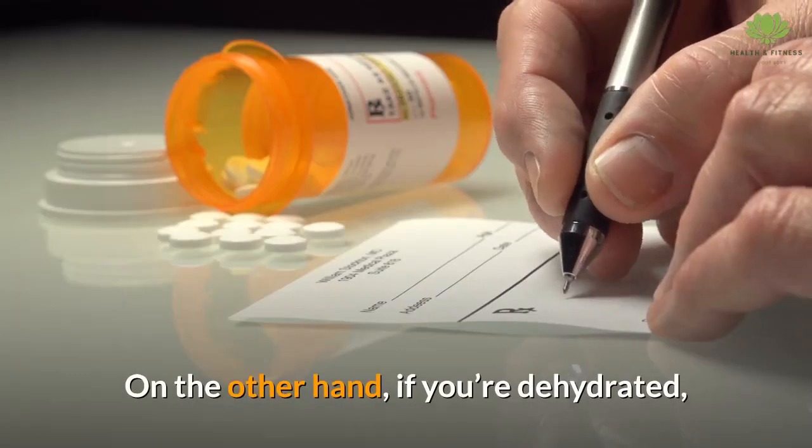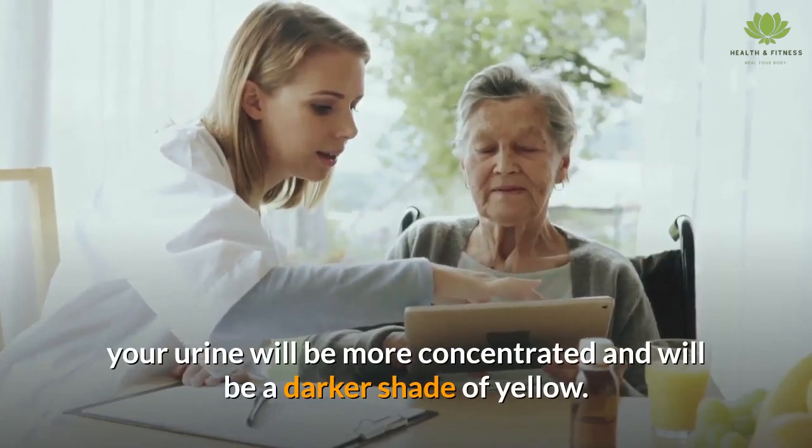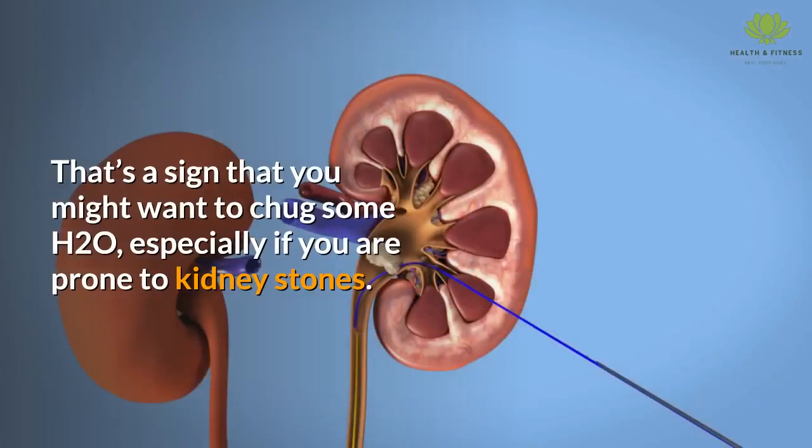On the other hand, if you're dehydrated, your urine will be more concentrated and will be a darker shade of yellow. That's a sign that you might want to chug some H2O, especially if you are prone to kidney stones.